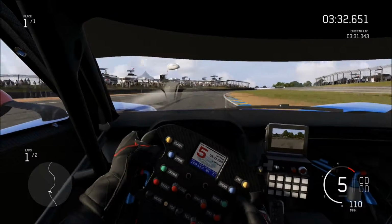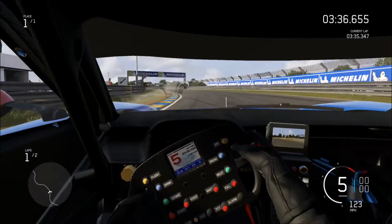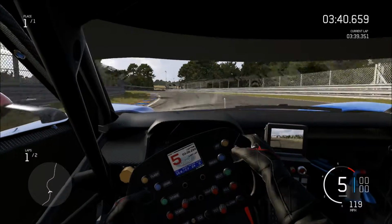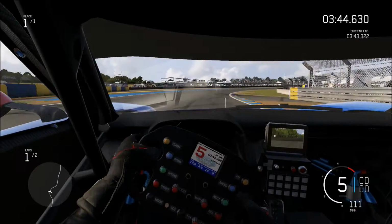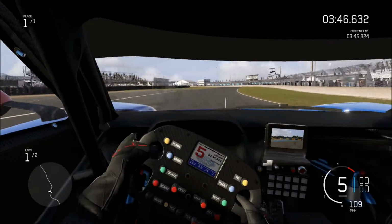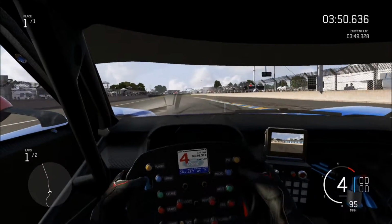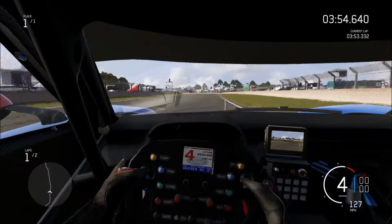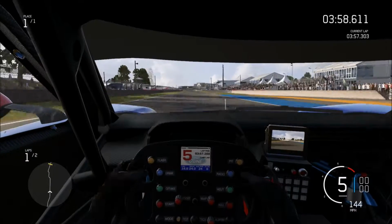Let's see how much we can carry through this corner here. I think I was just a bit cautious through those corners. That was only about 110 miles per hour. I'm assuming I could probably carry much more through those corners. Most of the prototype cars, you generally are flat out through that section. However, with the GT cars, you have to be a wee bit more cautious. But it feels incredibly good. It's a really well planted car, and it's really enjoyable to drive as well.